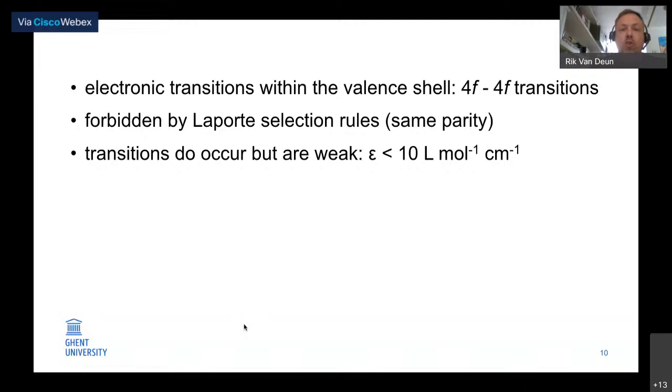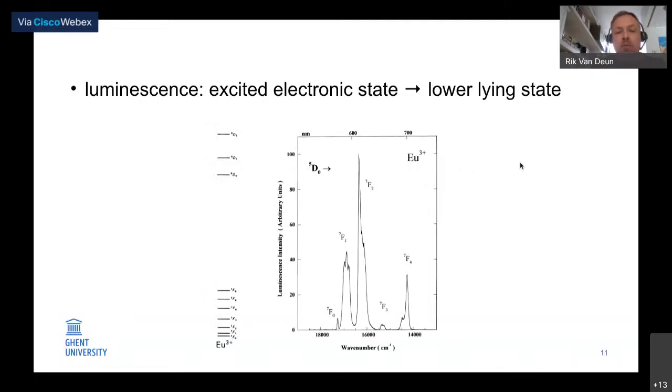Yeah? So in absorption, you typically have molar absorptivity coefficients that are less than 10, but even sometimes less than 1 liter per mole per centimeter. And that means that it's difficult to excite a lanthanide, I mean, by directly exciting into the 4f levels. Of course, luminescence is the other way around. So there you start from an excited electronic state, and you see a decay to lower lying states.